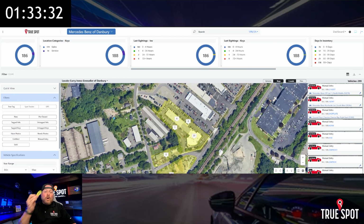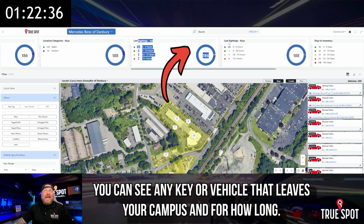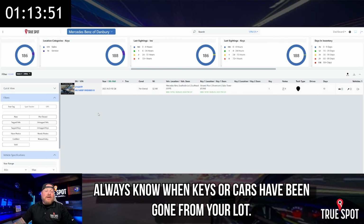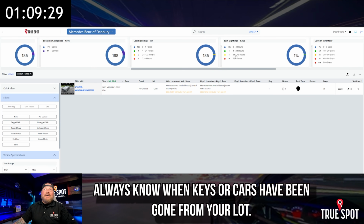Anytime a key tag or a car tag leaves the campus, it's immediately going to start a timer on that specific tag connected to that specific VIN, right? So for the sake of this, I can go into the dashboard and look at last sightings for inventory, and I have keys. So if I want to understand what vehicles have been gone for more than 4 hours, I have a window here that I can click into, and it'll present me with a list of any vehicle that's been gone for more than 4 hours. I can do that exact same process for keys. So they have one set of keys that's been gone for more than 24 hours, and one set of keys that's been off the campus for more than 4 hours.